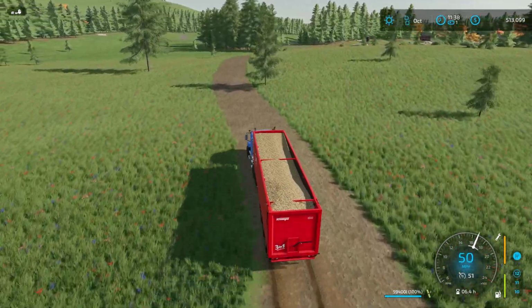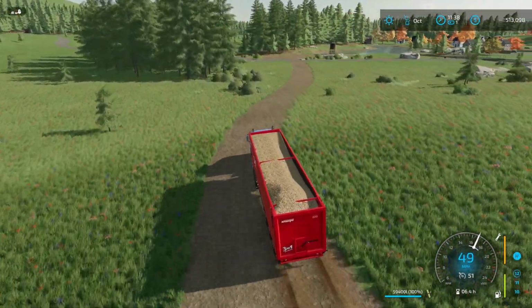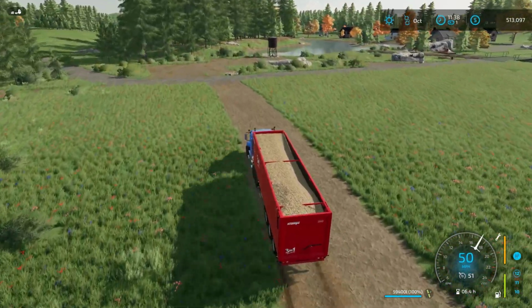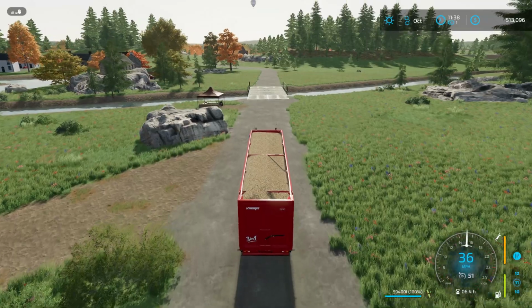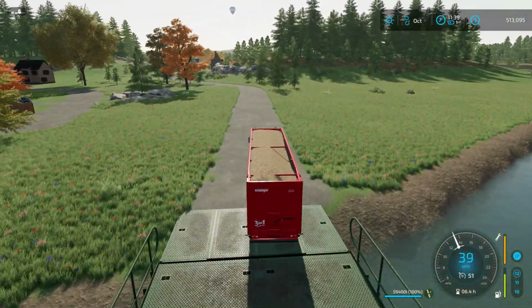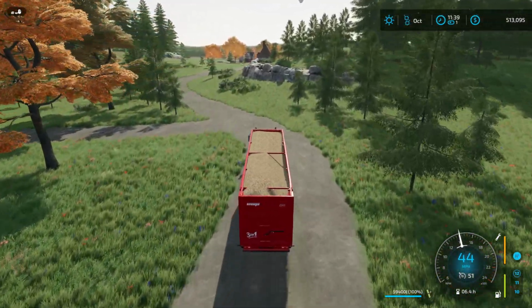I know some people say, well, you can use a forage harvester and just transport the trailer on down to wherever you're bringing it to. But this is the way I just prefer to do it. Once I started doing this way, I'm like, I just like this way better. There's no right or wrong way to do it, just which way you choose to do it. But this is the way I just choose to do it, so it's the way I'm doing it. So, anyways, that's out of the way.